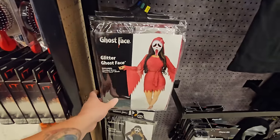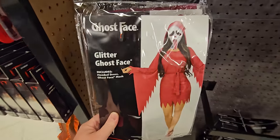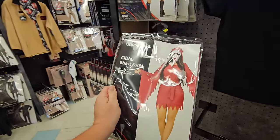Look at this. Here's one I haven't seen before. It's a glitter Ghostface costume, a hooded dress, and the mask. And it's pink. It's pink glitter. That is actually kind of cool.